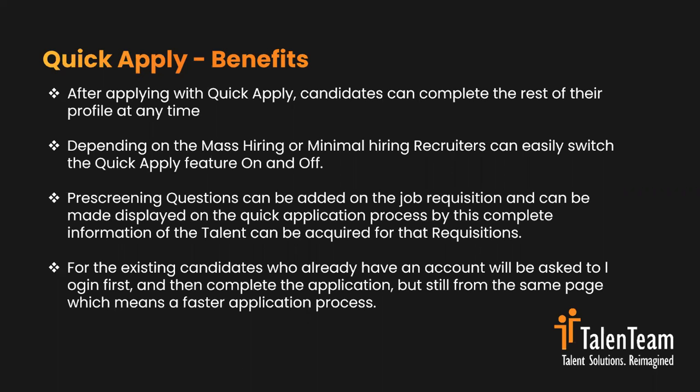And one more added advantage is that the best way is to have a minimal set of fields in the application page so the candidates can fill them. But what if the recruiter wants to have some more additional questions? What can be done, right? So pre-screening questions, which we use for normal applying, can also be applicable for quick application. Pre-screening questions can be added at the job requisition and displayed in the quick application process. By this, the complete information of the talent can be acquired for that requisition.